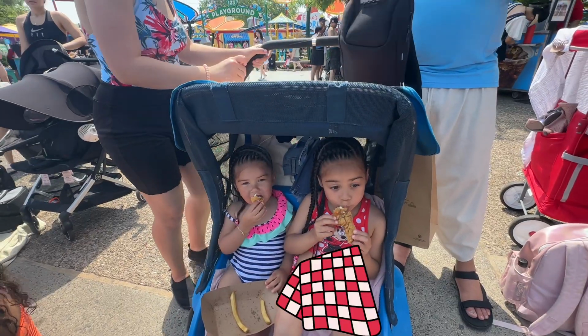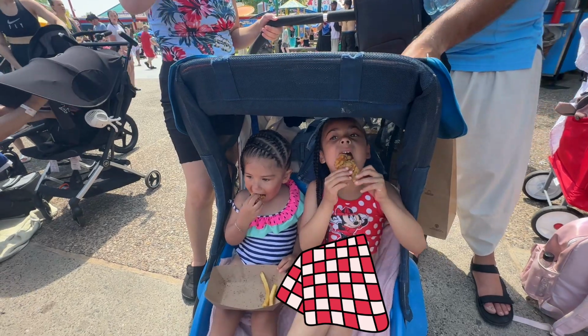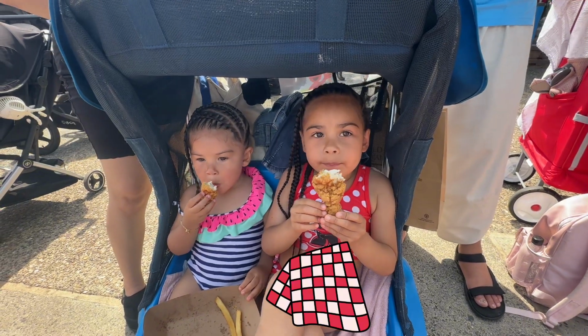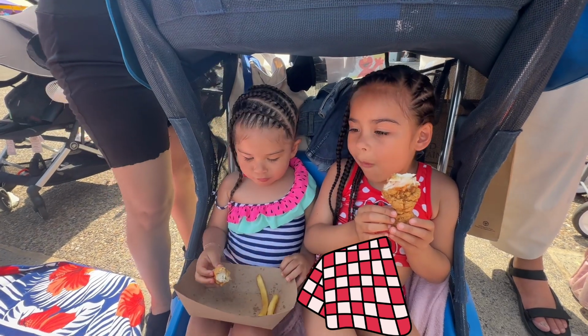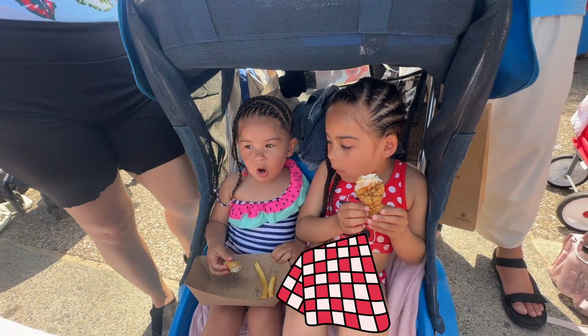Girls, how's the food? It's good? All right. I'm excited to see the parade. Elmo and Abby? Okay, what about you, mommy? Who you want to see? Elmo? Okay.